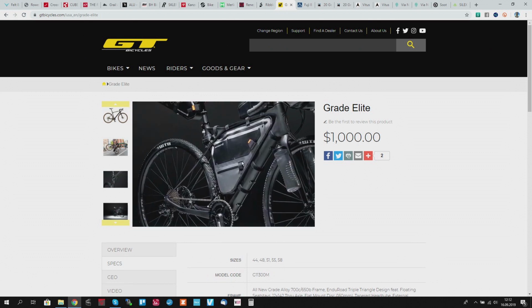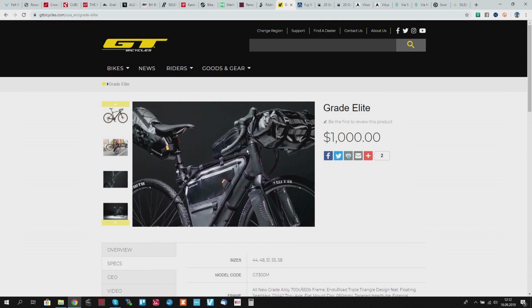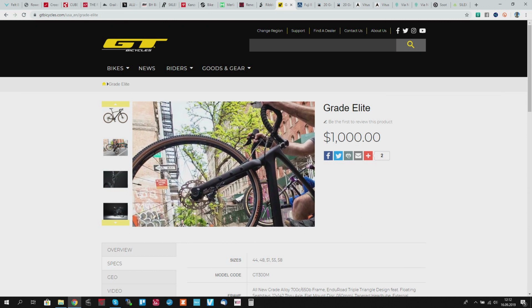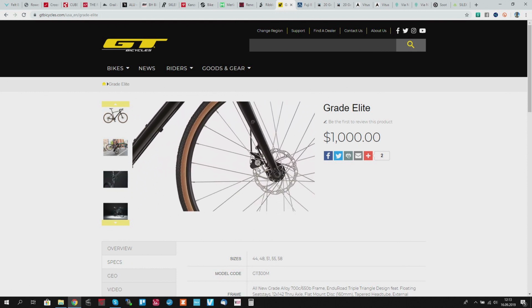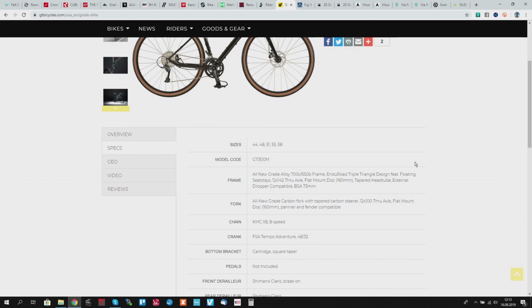That was the carbon version. Ah, that might be on the carbon version, guys. This is the carbon version, much more expensive, but this is the alu one. No, this is the carbon one. This is the alu one. Yeah, so this is interesting. Why is there one bolt here? So Grade Elite, GT Grade Elite, $1,000.